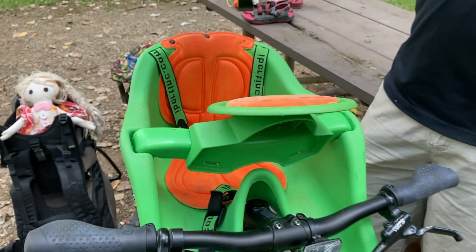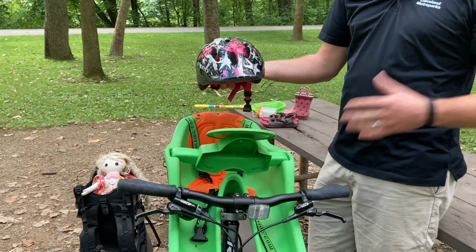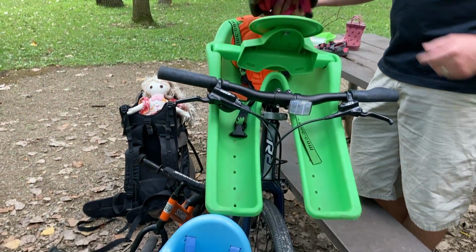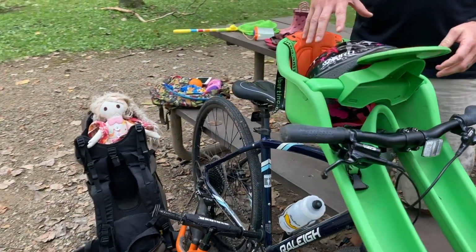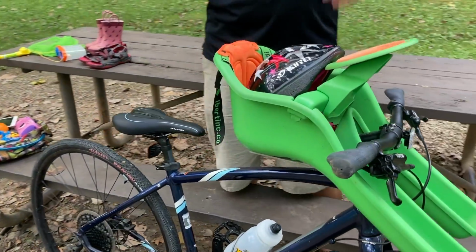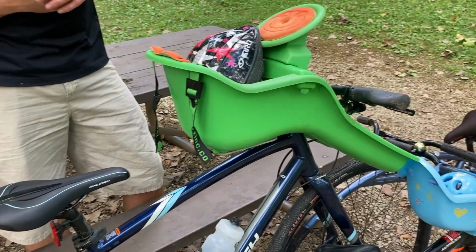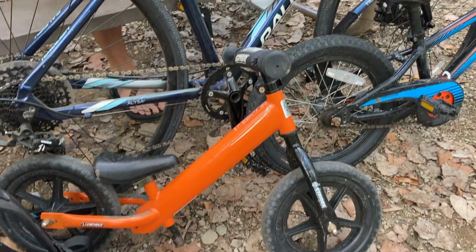That way the littlest one can pick out their helmet and then they can join in and they're right in the front. They can interact with other people they're riding with. Kind of a great experience there. Once they're a little bit too big for this, or they want to start trying to ride on their own, smaller distances or around in the driveway, a bike without pedals is great for them to learn.